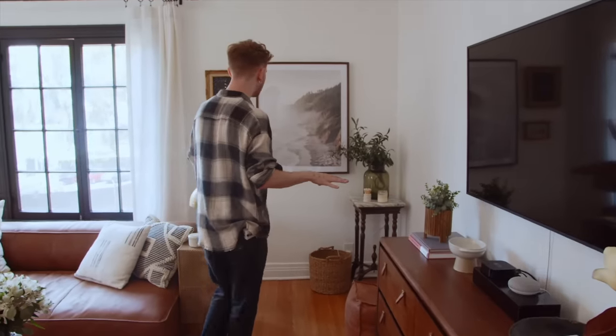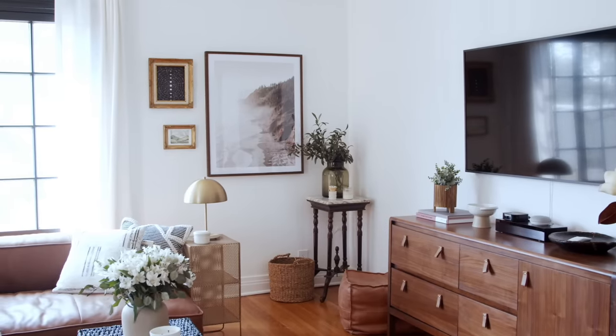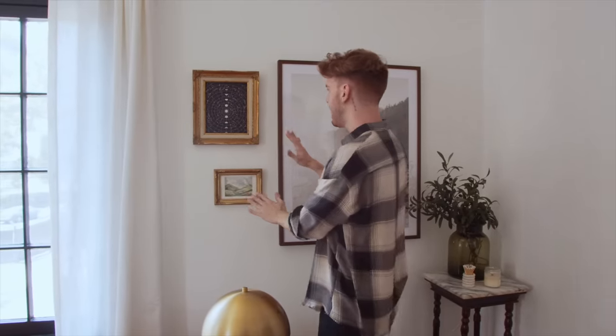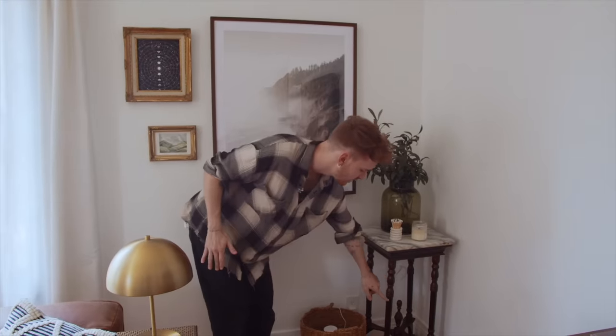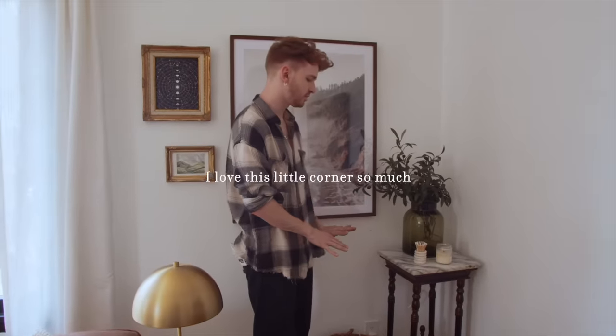I made this little wood planter a while back, and then we just have some IKEA pieces, some thrifted decor. And then moving over here, I have a large piece of artwork. This is from the Studio McGee collection at Target. And then I have a couple of gold frames here. I got these from an estate sale a while back. And I also picked up this really pretty marble table here that has some turned legs on it. I love the graining on the marble on top. And I just have a couple pieces of decor there.